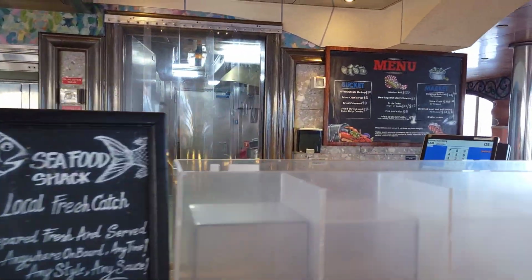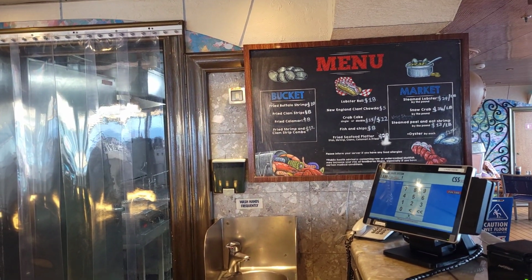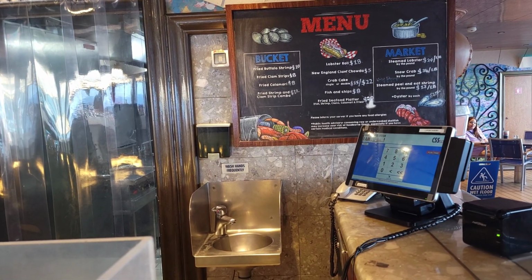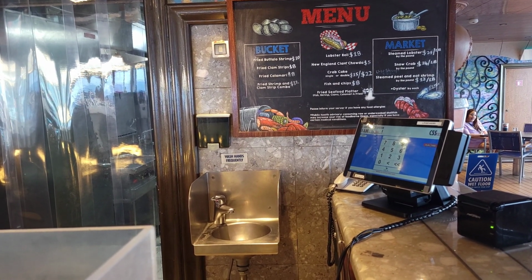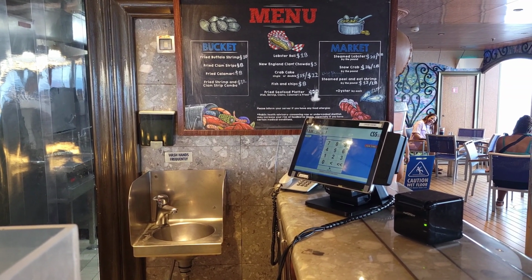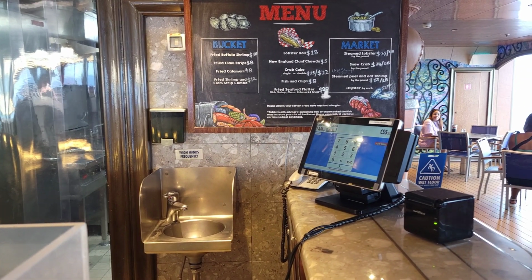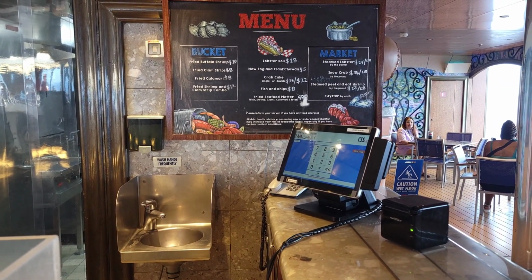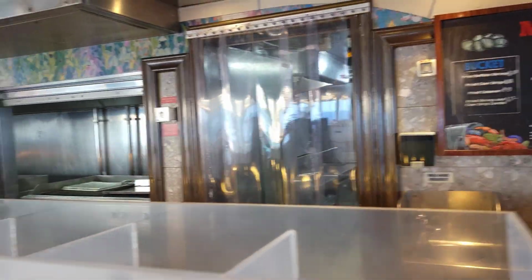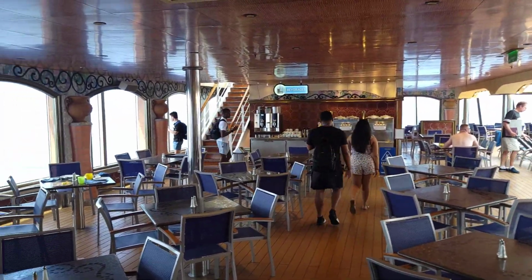So let's see. You get fried buffalo shrimp for $10, fried clam strips for $8, calamari for $8. You can get a combo of the two for $12. The lobster roll is $18. Crab cakes are $15 for a single, $22 for a double. The lobster by the pound is $29 a pound.